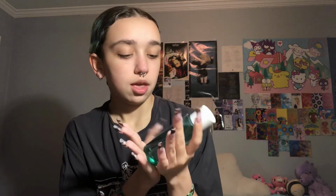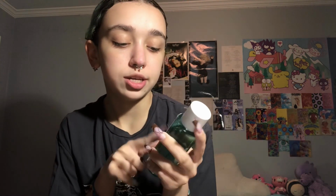This is the toner I use. Got it from TJ Maxx. Recommend. I think I did a mini haul on my TikTok account, a TJ Maxx haul, so go watch that. Same user. It's 3HA, AHA, BHA, PHA. So similar ingredients to the Glow Recipe one, but not as thick. I don't know the brand really because it doesn't really say, but all the ingredients are in Korean, so it would count as Korean beauty, Korean skincare. I absolutely love it.